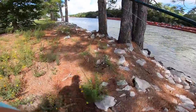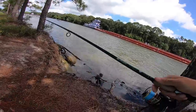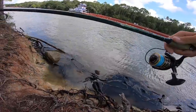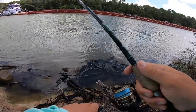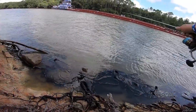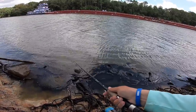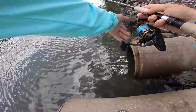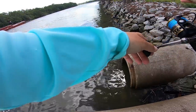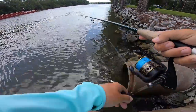We got one down this way. Got one. Oh, down there, tail, waving right in front of that bush. All right, just went back down. Dang it. Oh, is that you? Is that you over here? Is that a rock? I think that's a rock. One right there, that's going in front of his face. That was a good cast. That's the one I might have just seen.